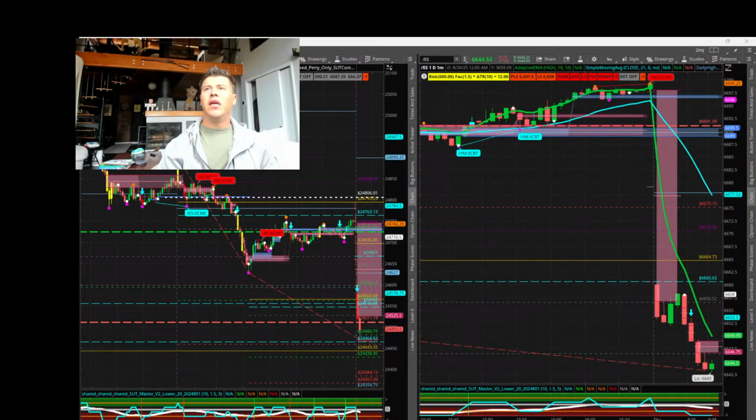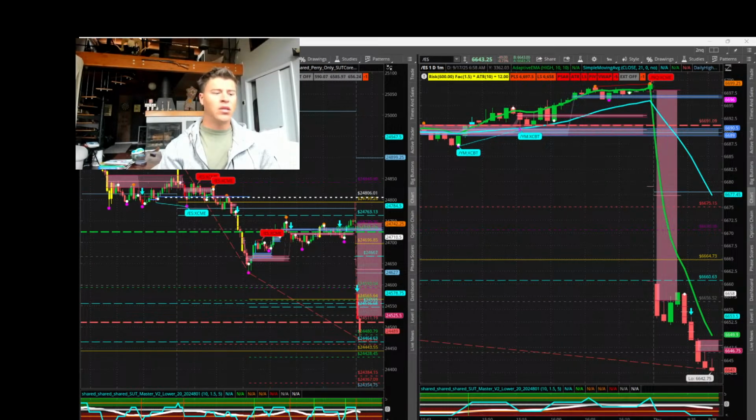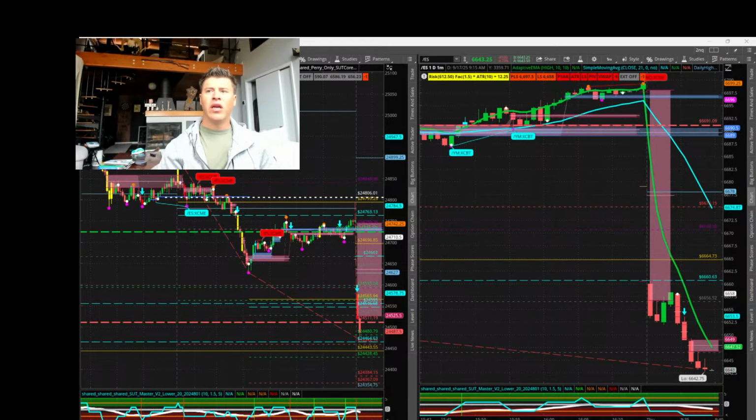I mean, look at this daily chart. We broke out of a massive wedge, and we've basically been rallying since late August. So a month. The last really big swing low is August 20th, and we've been going straight up since August 20th in GC.